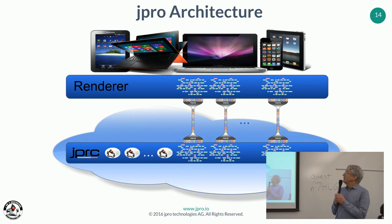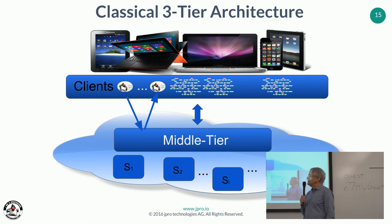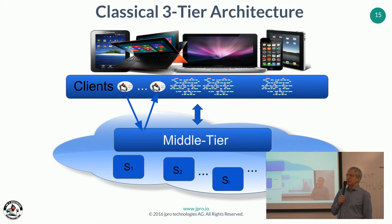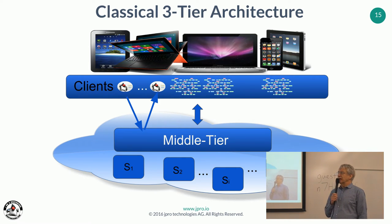So if we look at the next slide, we take a look at the classical three-tier architecture, which I'm sure we are all familiar with. The classical three-tier architecture would work this way: the apps, in this case they look like dukes, will communicate with each other through the middle tier. They will send requests to the middle tier. The middle tier would forward some of those requests to the other clients. This is the common way of setting up the architecture of a system today. The middle tier would then manage a lot of microservices or REST services, and the middle tier would be the one which is orchestrating more or less the whole system.